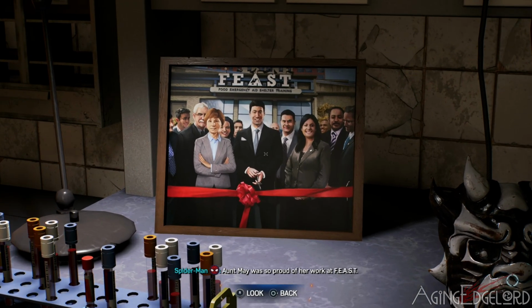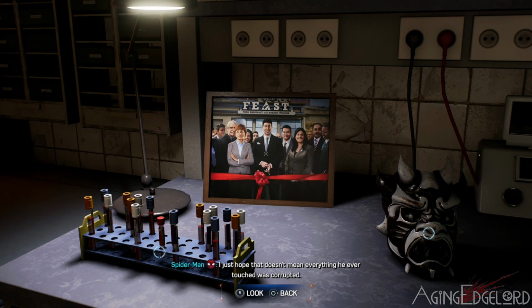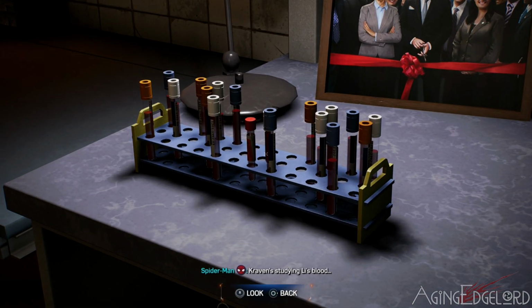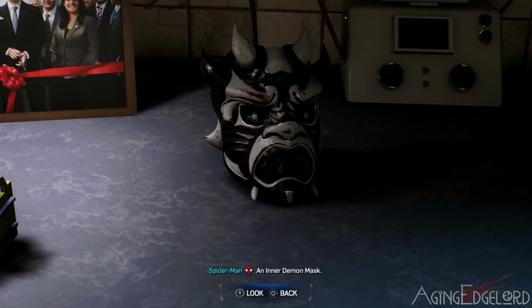Aunt May was so proud of her work at Feast. Lee broke bad in a big way. I just hope that doesn't mean everything he ever touched was corrupted. Craven's studying Lee's blood. Maybe he's trying to figure out where his powers came from, or how to get them for himself. An Inner Demon mask. Lee's old superpowered gang. Craven better not be trying for the same with his hunters.